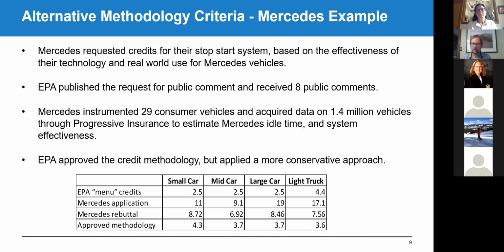I do have one example here that I'll walk through, and this is actually an older example, but I still think one of the more interesting ones. Mercedes came to EPA and said, we know start-stop is on the menu, but based on our vehicles and the way people drive our vehicles, we don't think that's enough credit. So we're applying for more credits for our off-cycle technology.